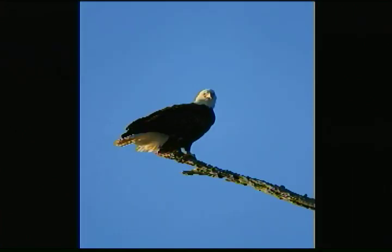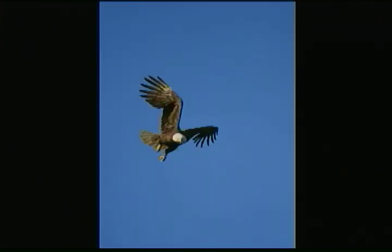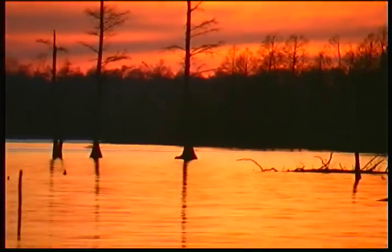Hopefully, we'll see some of these critters here. There are several bald eagles that use this area. I don't think there are any nesting in this area right now, but there are a lot of bald eagles in this area. And hopefully tonight we'll see a beautiful sunset.